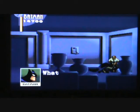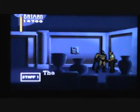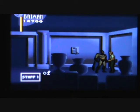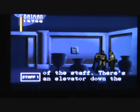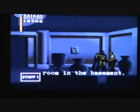There's the infrared. Some kind of bird-like thing. Oh, so cheesy. Again, Paul Dini did not write this. But given the information they probably had to cram into the game, you're going to get some cheesiness out of it. So we'll turn my handy-dandy light back on. Try not to blow up across the floor.